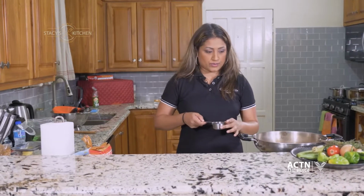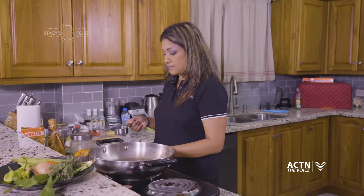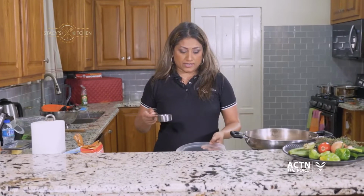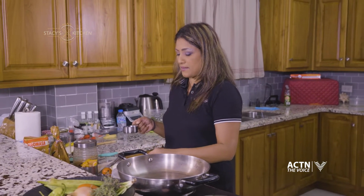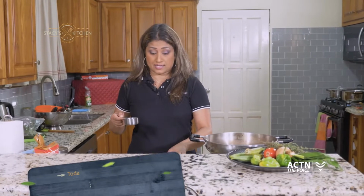Okay, guys, so I'm about to cook my red beans. I had my red beans pressure cooked already because I bought the ones in the pack. So it's pressure cooked and the texture is very soft. You can boil it also, but it takes some time. I prefer to pressure cook. Or you can use the ones in the tins as well.